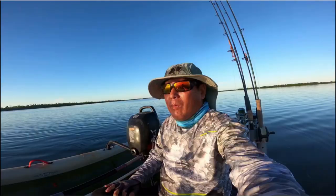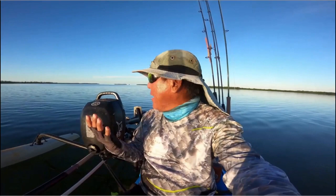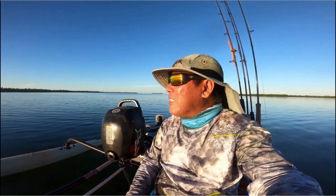Well, that was about 5 minutes of getting rejected by a pack of permit. They just weren't having it. But then on the other part, they weren't scared at all. I was throwing far out and past them, they're coming in closer, throwing right on their head. They would just spook down a foot and then stay there and then come back up. So they weren't afraid. They're just out playing primarily, I guess.